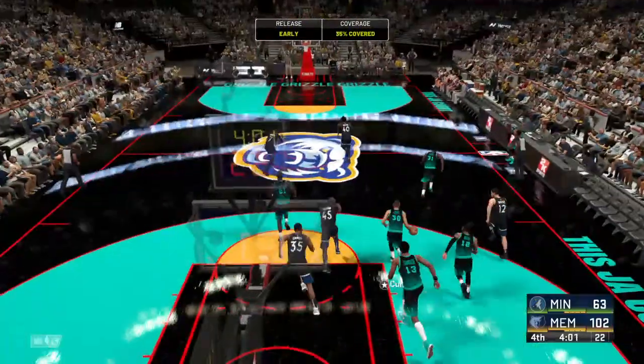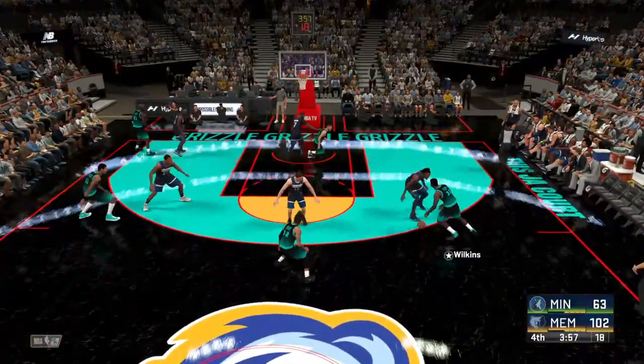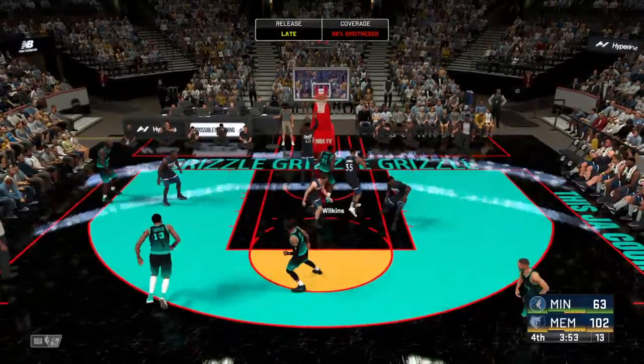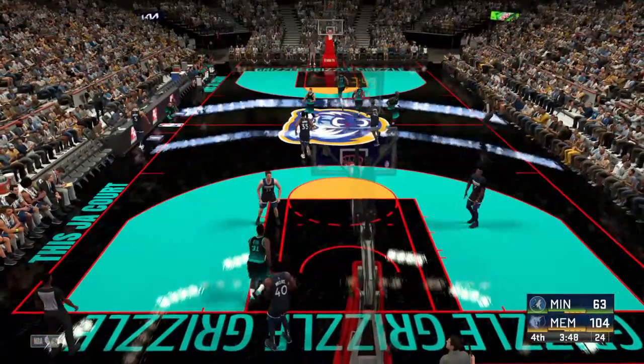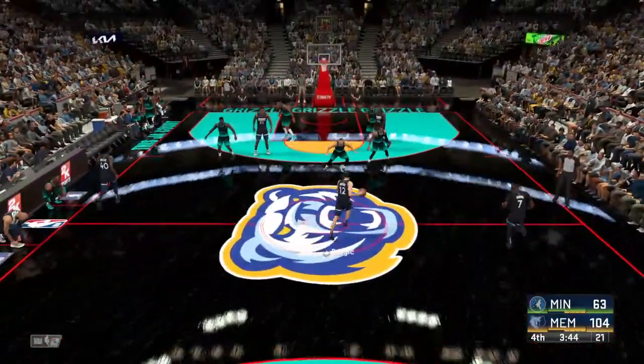And it's cleared by Stephen Curry. Here's Wilkins with the drive. Oh, he drains it. His 6th make in 9 tries so far. It's never easy trying to keep him off the glass. He's an absolute beast down there.